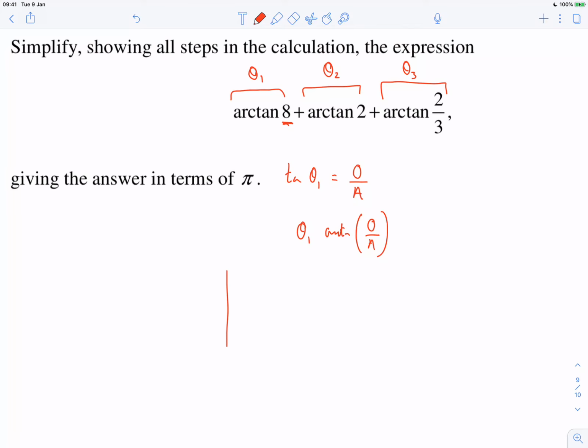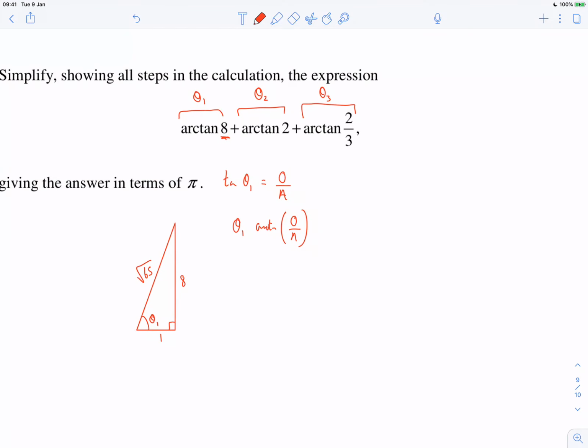So I could draw a triangle like that, where this is 90, this is theta 1, and the opposite is 8 and the adjacent is 1. So actually that's really dumb, that's nowhere near to scale. So maybe something like this. There you go. Where this is 8, this is 1, and that's theta 1. And if you're interested, the hypotenuse is going to be the square root of 8 squared plus 1 squared, which is root 65.